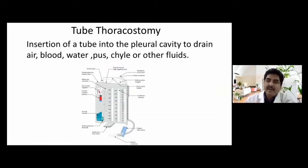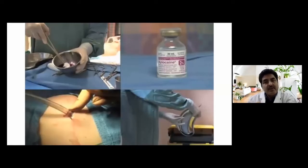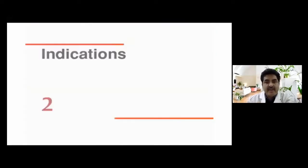It's very simple. It's the insertion of a tube into the pleural cavity to drain air, blood, water, pus, chyle, or other fluids. So this is simply the tube thoracostomy. And there are different types of tube thoracostomy bags. Just in a nutshell, this is the picture of a standard chest drain tube available in the market, and I will discuss it in detail later. Once we consider a tube thoracostomy, this picture will be in our mind: preparation, then local anesthetic, the tube, cleaning, fixation, and so on. All these things I will discuss briefly in detail.